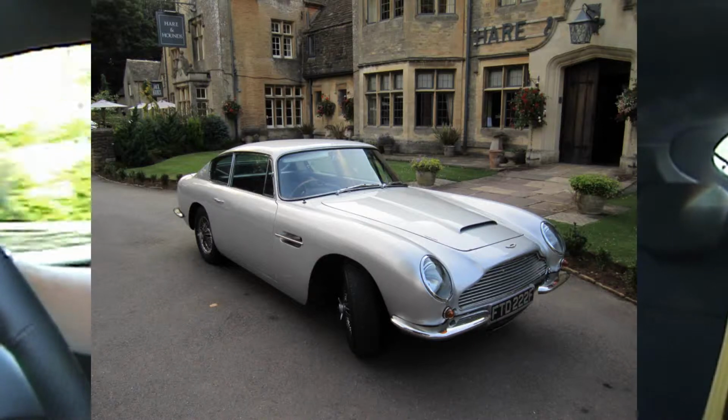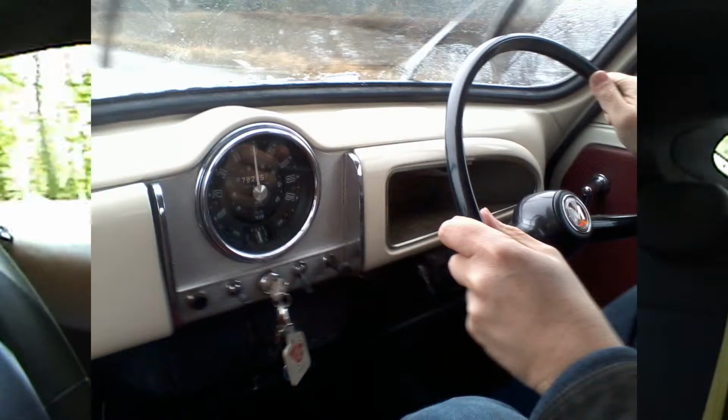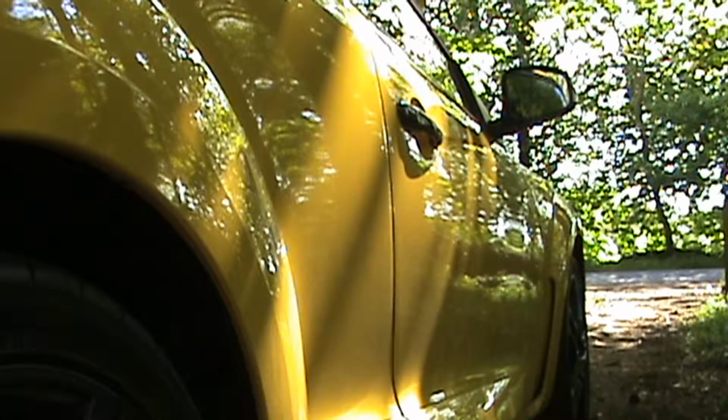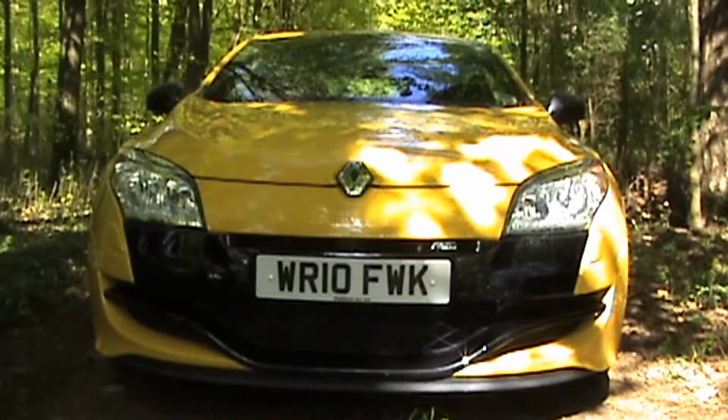car? You drive around roads like we're driving on now in an Aston Martin DB6, E-Type Jaguar, or even a humble Morris Minor, and very soon you'll get the feel of the road, where the road's going, what the car's all about as it moves underneath you. And the thing, if you make track-orientated road cars, like Renault's done here with the Renault Megane, you lose a lot of that because the tyres are huge, the brakes are more than up to the job, and so fundamentally, driving within the speed limit as we are today, you get very little impression of what the road's all about.